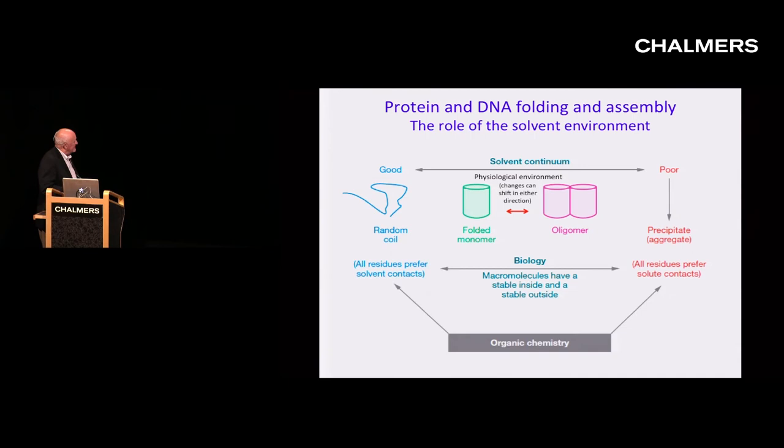This is just a cartoon I made a few years ago, showing that you can also manipulate the solvent to drive things back and forth across this. The physiology sits somewhere in the middle of the solvent continuum of good and poor solvents. In the random coil, everybody is happy in the aqueous solution, and it's all unstructured in the solvent. At the other end, everybody is unhappy, and so you get precipitates and aggregates. You can go back and forth, and the surfaces are stable here. You make the environment a little less attractive, and regions that are potentially unhappy in the solvent begin to aggregate, and so you get oligomer formation. And this is where biology sits in the middle of all this.